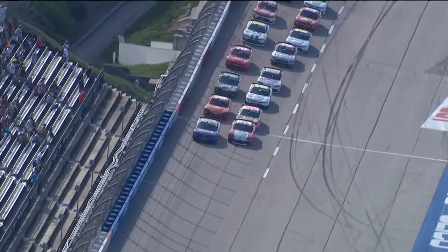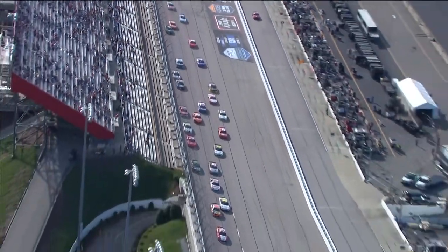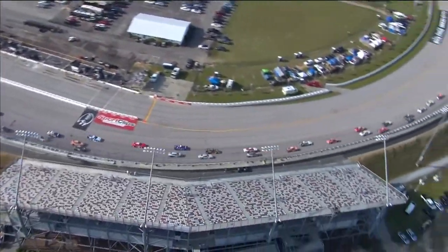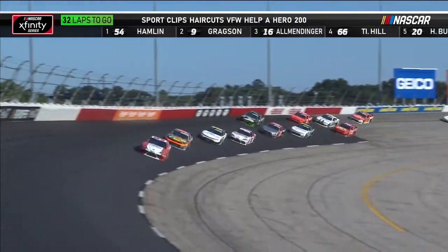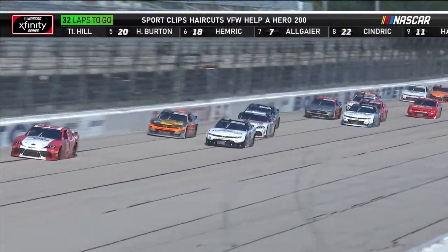All right, here we go for the restart. 32 laps to go from Darlington. A great restart for Denny, and they spread out behind Timmy Hill. Something's the roof here, guys. Hold your line. Nowhere to go, and he said something broke. Came out of gear. Timmy Hill said it came out of gear.